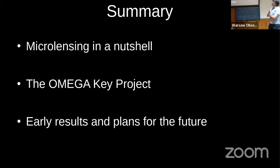I will start my talk by speaking a bit about the basics of microlensing. But I know you're very familiar with it here, so I will not go too much into detail. Then I will present the Omega project: what do we do and why do we do this? And I will present some of the early results and what the plans for the future will be.